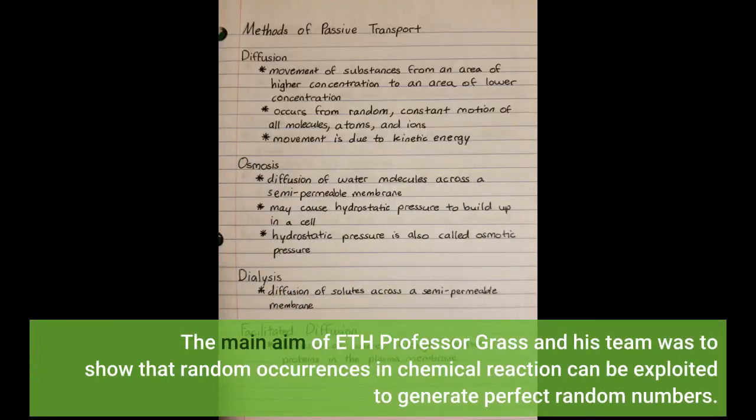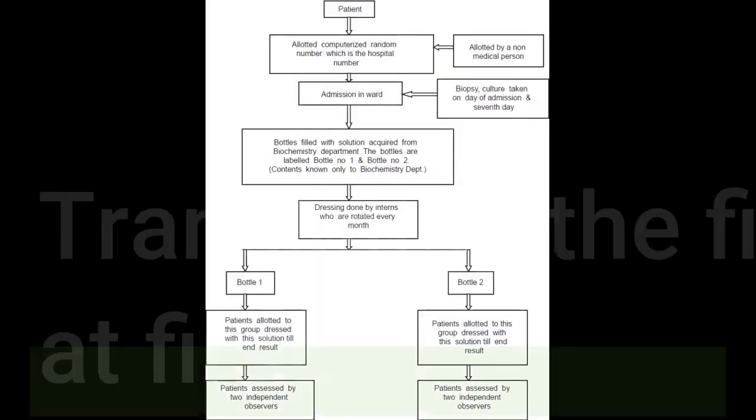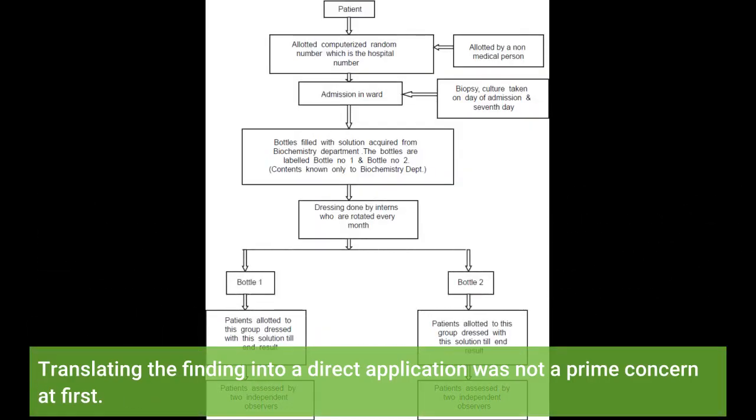The main aim of ETH Professor Grass and his team was to show that random occurrences in chemical reactions can be exploited to generate perfect random numbers. Translating the finding into a direct application was not a prime concern at first.